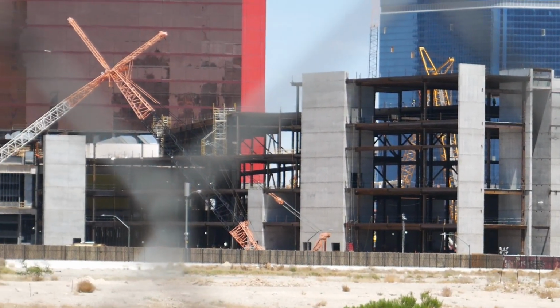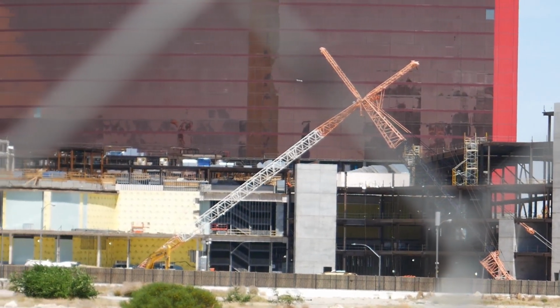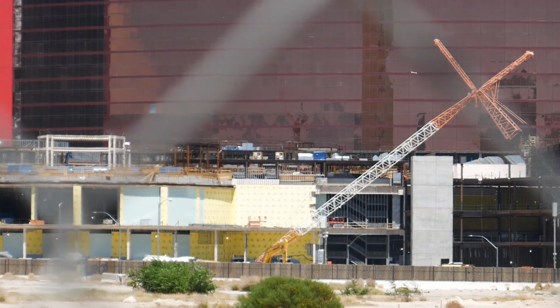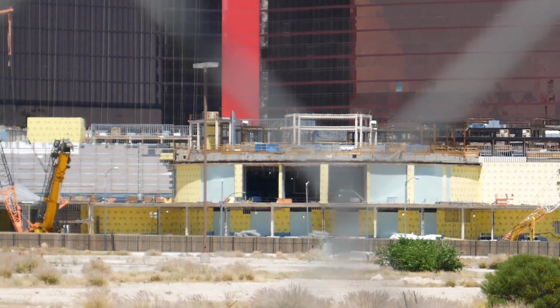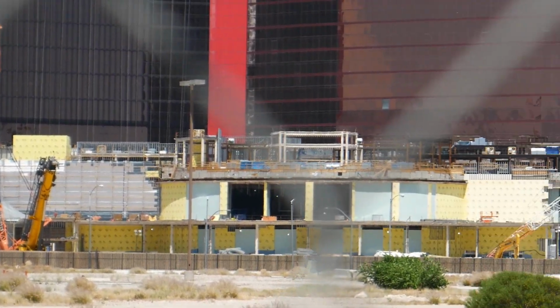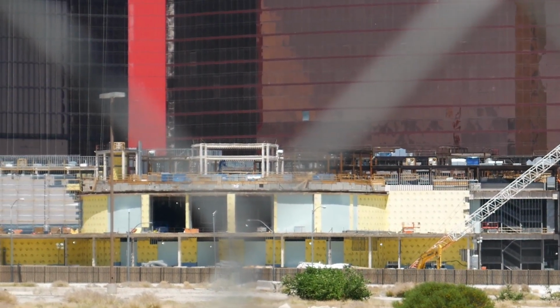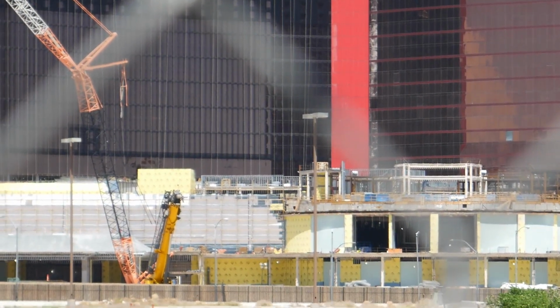Okay, let's see what's going on. I don't see anyone working right now. I don't hear any construction going on, but it could be because the wind is masking the sounds of the construction. Okay, now if we go all the way to the front area of the Resorts World, that would be a big giant pool area containing 220,000 square feet.